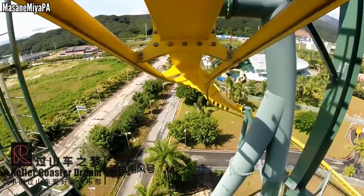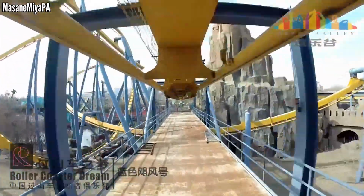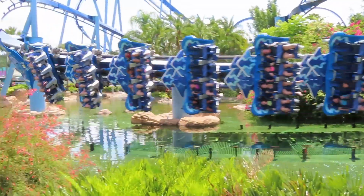If you're new to this series, prime ride time starts when the front car starts to pick up speed off the lift, and it ends when it hits the final brakes. Mid-course brake runs are left in, but if they slow the train down too much, it will increase the ride time but hurt the pacing.